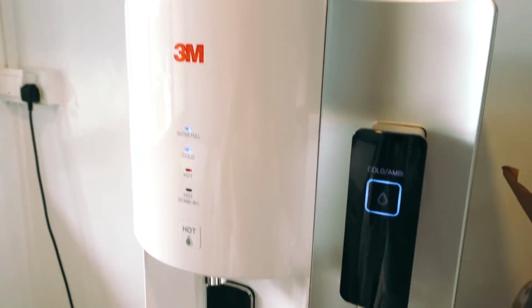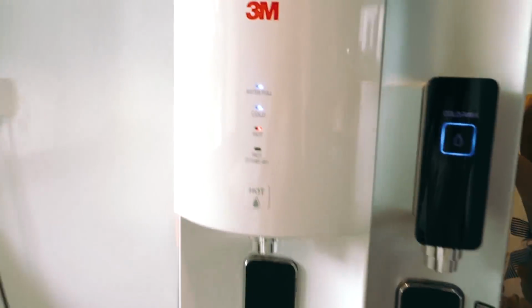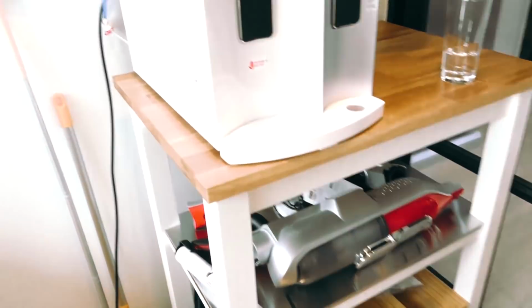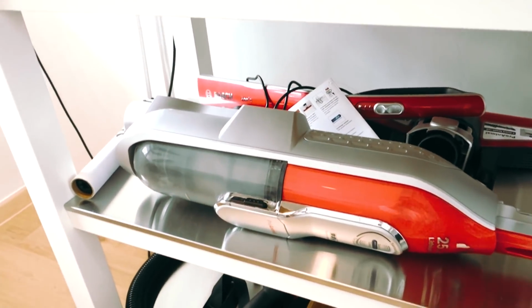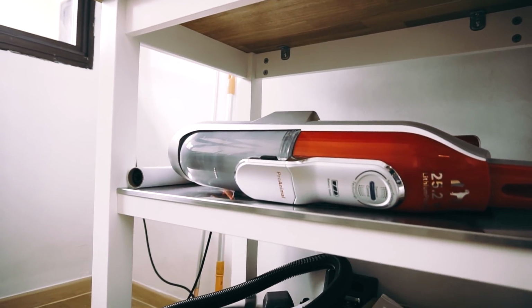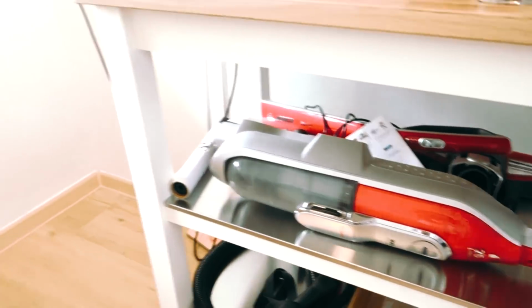So this is like the best thing ever, the best decision I think for us, because it saves us so much time and it's so convenient. We haven't really sorted out this area yet, but for now we have all our household appliances like this vacuum cleaner that helps to clean our carpets and high areas in the house. This is from Bosch as well.